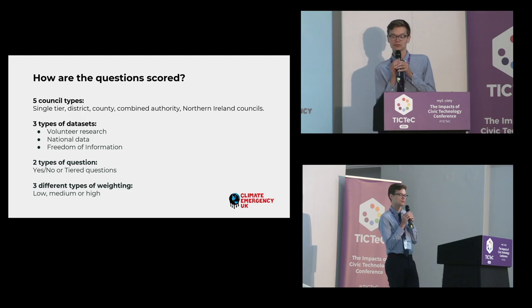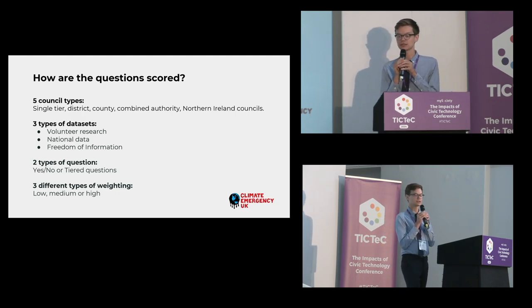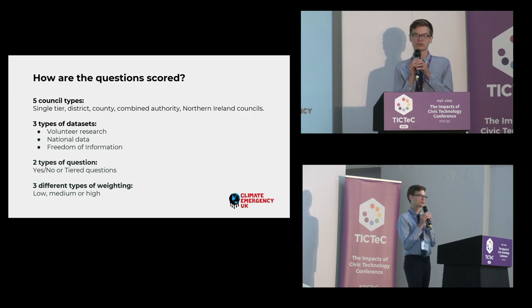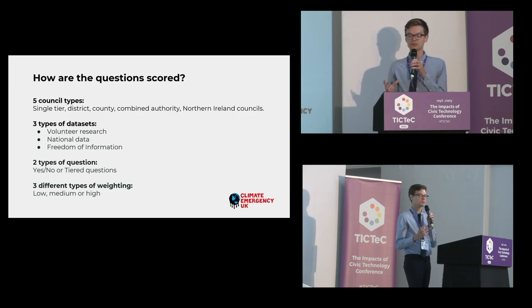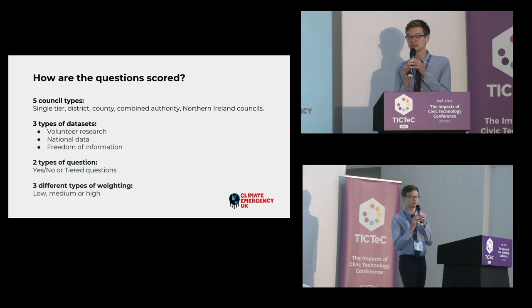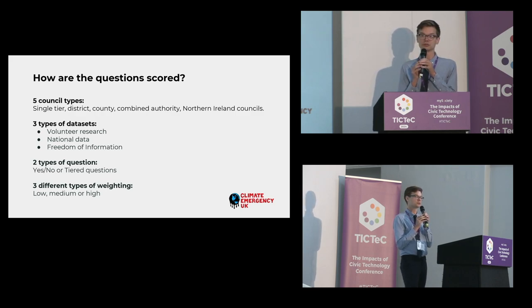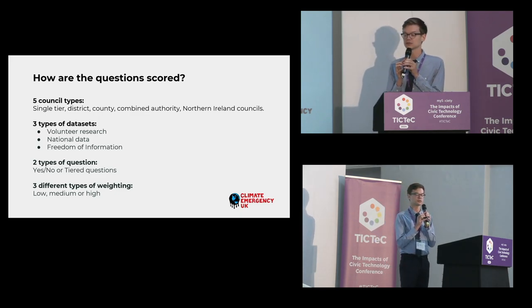How are the questions scored? There are five types of councils in the UK, and therefore we had to adapt our questionnaires between single-tier councils, which are a majority of councils in the UK, and have the most power. Then you have district and county councils, which have the powers of a single tier but divided between the two. Combined authority is a newer structure, and Northern Ireland councils are entirely different. So we took into account the real-world differences and adjusted our scoring depending on each council's responsibilities and what they have the most influence on.